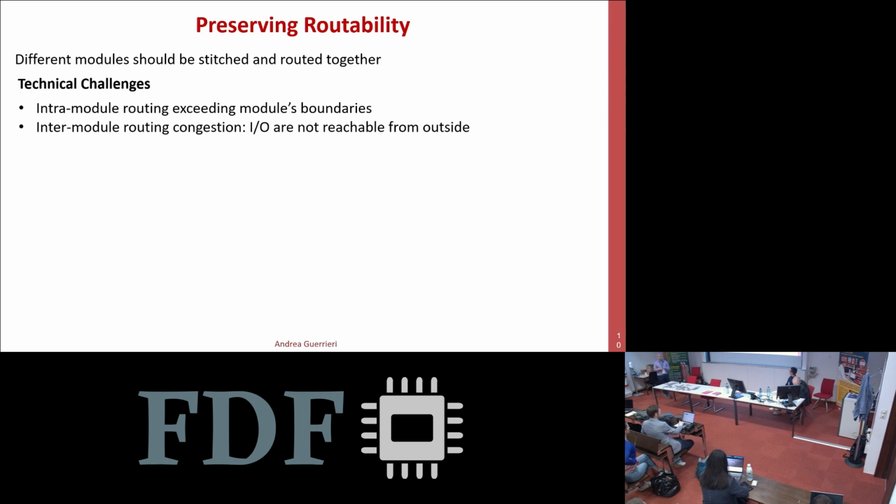The other problem is intermodule routing congestion. For the same reason, we are shrinking as much as we can, and we have internal routing congestion, especially for the IOs. We want to do the intermodule connections and connect these modules with the others, but the IOs are scattered inside and are not reachable from the outside. For this, we also developed some algorithms and methods. I invite you to read our papers, or I can also tell you offline, otherwise I will speak for the whole day, to solve this problem and to handle the I/O connections.